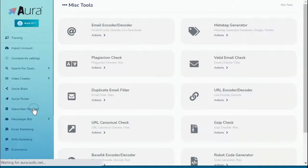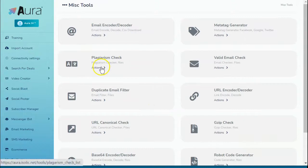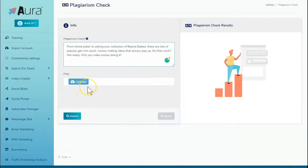If we look at utility tools, if you don't know what this means when you read it, then you don't need it for your business just yet. So let's look at this plagiarism checker. So I Googled make money online. I picked the number one article, so Google ranked number one article. And I pulled out the first couple of sentences for this plagiarism checker. Now that we've got the information in there, let's search and see what it says.